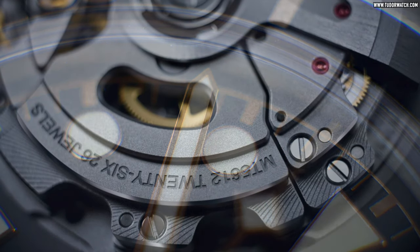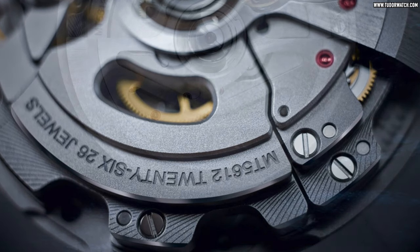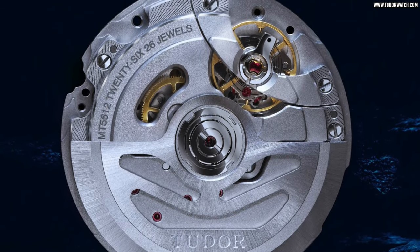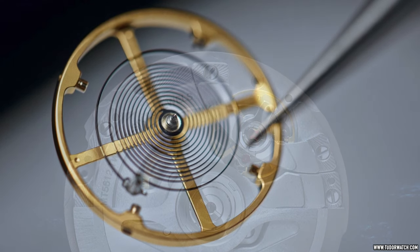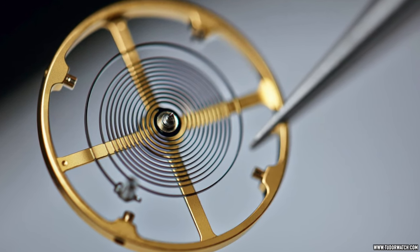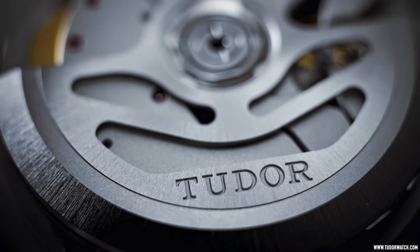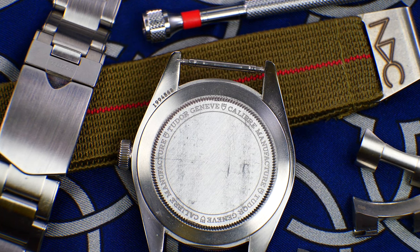It is equipped with a bi-directional rotor system, a variable inertia balance, micro-adjustment by screws, and that full traversing balance bridge for extra stability. All architectural traits of modern Rolex movements, and what makes them so damn rock solid and reliable. It also features a massively useful non-magnetic silicon balance spring to deal with the ever more watch-magnetizing digital world, and finished in an understated, contrasted bead-blasted and brushed finish with high polished beveling. Not to mention a handsome skeletonized rotor. What can I say? Pure class indeed.